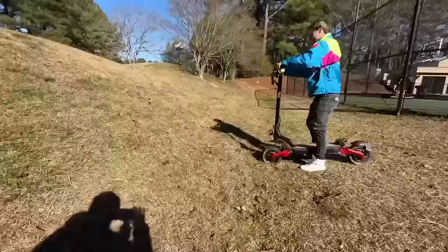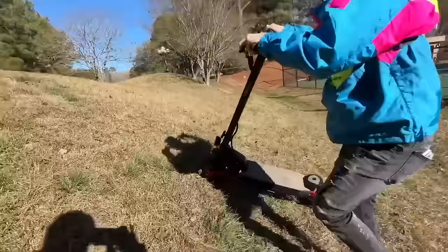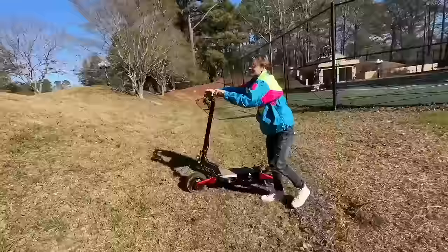3, 2, 1, go. Is it gonna go? I lost power. Oh, wow. I'm maxing out the torque. Sort of sliding. I'm actually failing an off-road test. I'm gonna have to just do maybe.